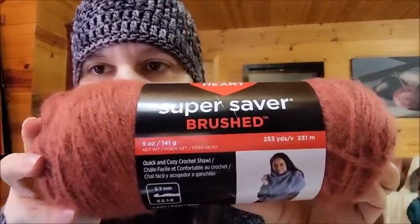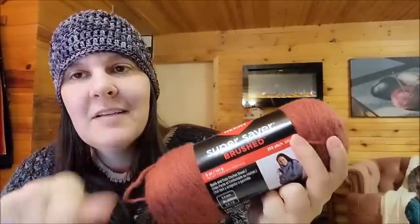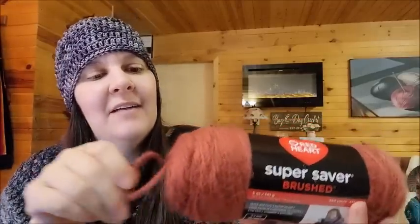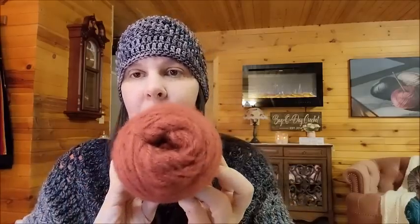And then I got this Red Heart brushed. It's like brushed out. You can actually do it yourself with a dog brush, but this takes the work out of having to do it. It makes a little halo on your project. This was also the same price, $3.37, and with the additional 20% off, I got it for $2.70 a ball. The color is called Soft Brick. It's very pretty. See how it's got that little halo. Feels nice. Smells like a cardboard box from JoAnns.